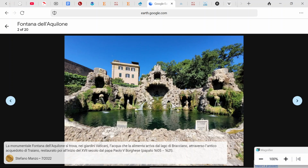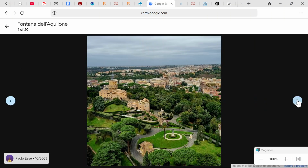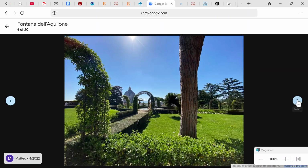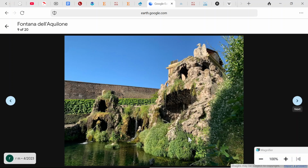So what does this mean? Also the color of the water, this turquoise colored water, is very easy to spot from satellite pictures as well. It is associated with the wide rivers and all these kind of things. Mountain water. Yeah, here we can see it very nicely. Fontana dell'Aquilone. In other words, the Vatican is built on top of a volcano.